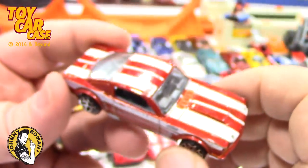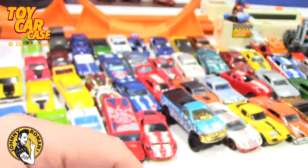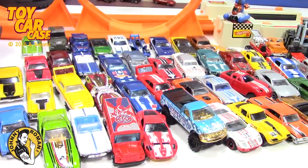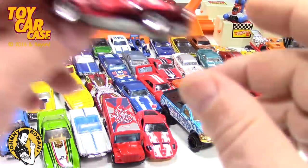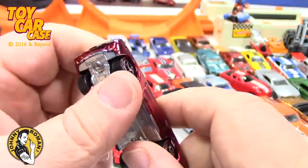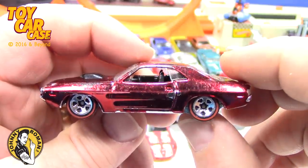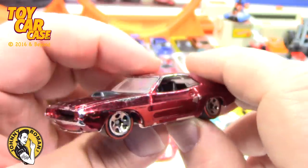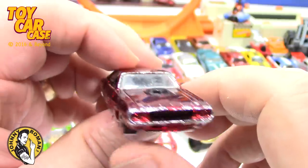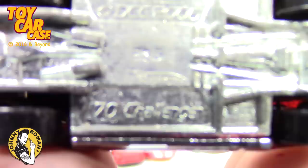65 Mustang Fastback. Oh, that is beautiful. Man, we're getting through this case pretty quick. Oh, look at this. This is another one. Oh, those wheels seem a little goofy. Oh, chrome on chrome. Pretty nice car. Have no idea what it is.